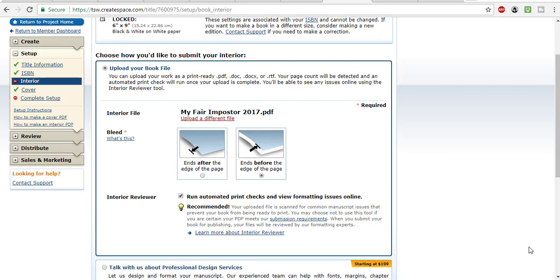So basically what you're going to do is go through this process on CreateSpace to put up your paperback book. You're going to put the title information in, the description, you're going to pick your categories for it, get the ISBN number, which Amazon will provide for free, by the way. In case you're wondering if you have to pay for one, CreateSpace will provide a free one for you. And then you put in your interior. You basically upload your manuscript, which you do right here. So this is the manuscript that I uploaded, and you can see that it's not finished, and there's a reason for that, which I'll get to in a minute.